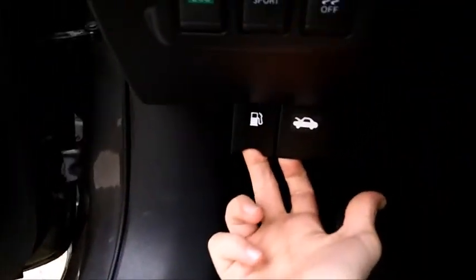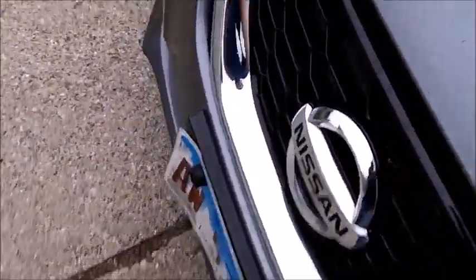I do like having your stuff down here instead, and then of course your hood. One thing I can see though, it wouldn't surprise me if Nissan gets complaints that people pull the wrong one, because you're searching, and then your hood's open. I guess the gas one is a little smaller, but still, it seems like people would get mixed up with that. Ooh, strong hood, there we go.